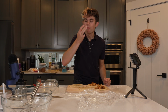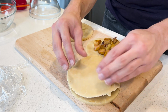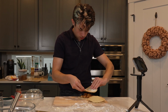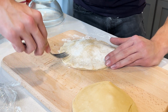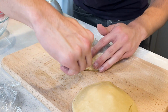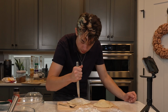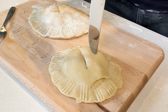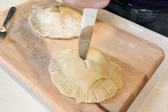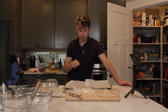Ooh, a little straggler. Those are some good apples. Like so. Yeah! Now I need a fork. And then you take a knife and you gotta cut some air holes in them. That way they don't explode while they're in the oven. Okay, now we just have to wait for the oven to finish heating up before we pop those in there.